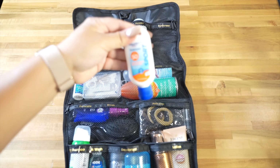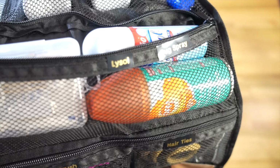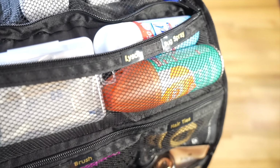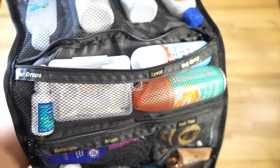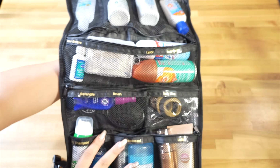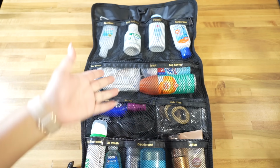Then I have some sunscreen. And I don't know if you guys can see this, but I have black and gold labels on here. So the background's black and the words are gold, and I just stuck them across the top. That way people know where things are at. They can just read it if they don't recognize the bottles. Or if you need to replenish, you don't need to remember what was here. It's labeled for you, because sometimes the bottle will be empty and somebody will throw it away and you won't remember what goes there.